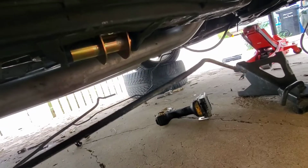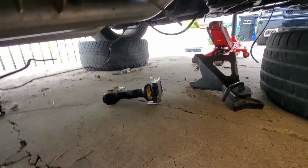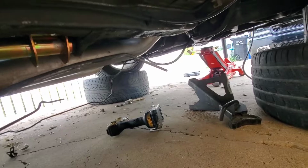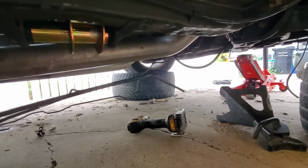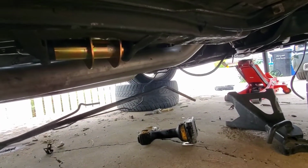But anyways, as you can see, it's not even stretched out all the way, and it's already reaching right under the firewall right there. So I'm gonna try to straighten this out as much as I can, and I'm gonna flare the ends of both of these, and I'm gonna plug it back in.